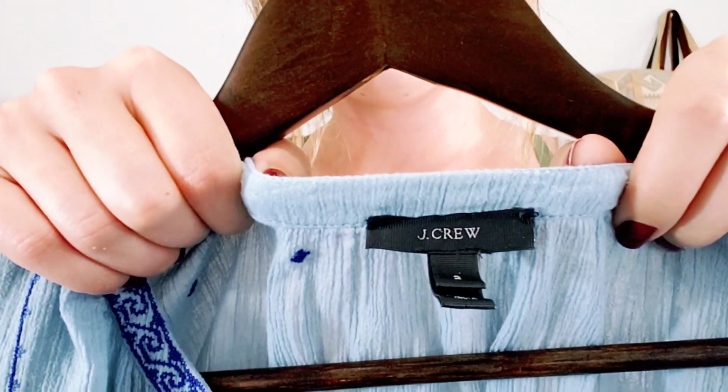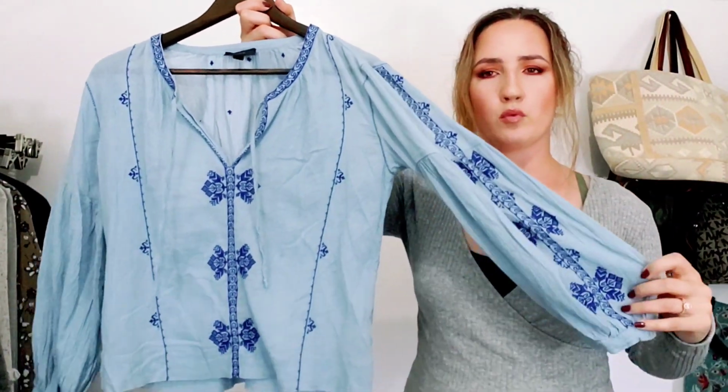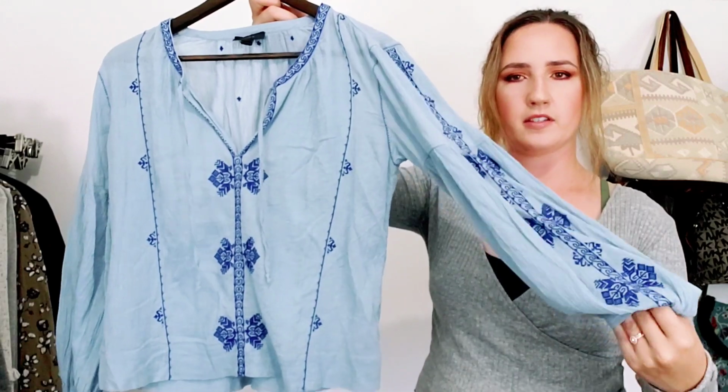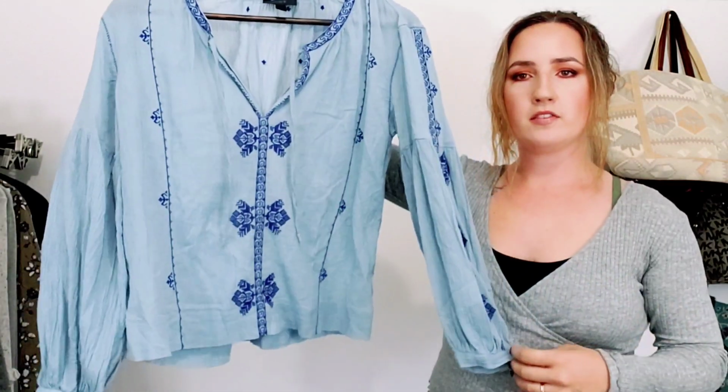This is another kind of mall brand, but J. Crew does retail for quite a bit, and if I find pieces that I think are unique enough or on trend enough, I'll definitely pick them up. So this is a J. Crew size 2 women's top. This is a gauzy embroidered kind of peasant top. You can see the peasant sleeves here. Got embroidery down the sleeves.